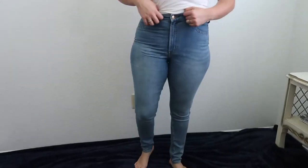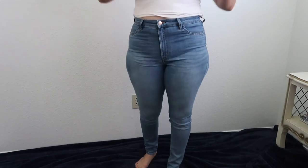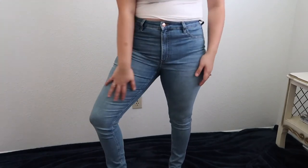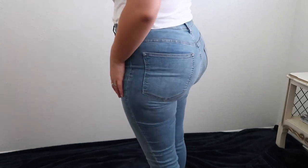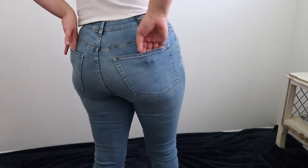These are my super skinny ones from H&M. Like I said, I've been obsessed with my Hollister skinnies. These are super skinny, so I went with a 12. There was no way that the 8 was gonna fit. This is what they look like. I mean, the pockets are functional.